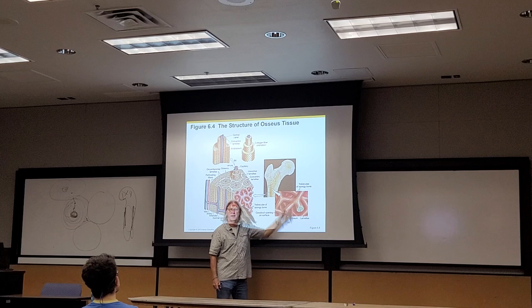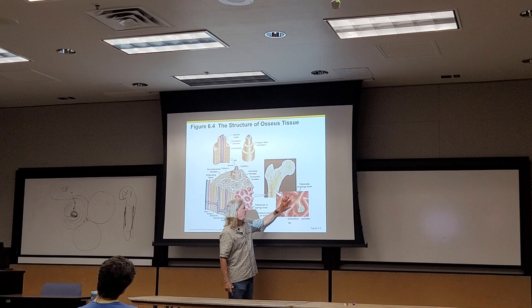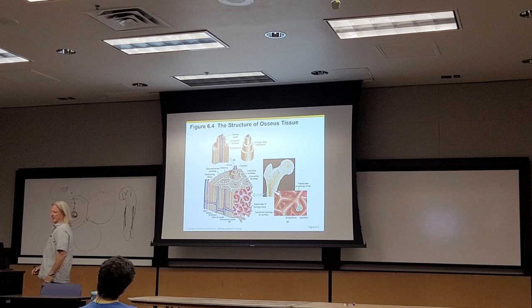So trabeculae are the spike-like projections of bone that make up spongy bone. What's the kind of marrow that's all between them? Red. So that's where your blood cells are made. Nice. Look at all this blood.